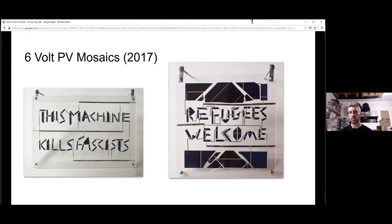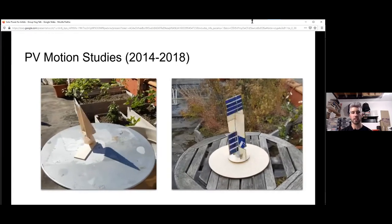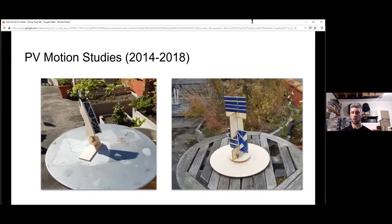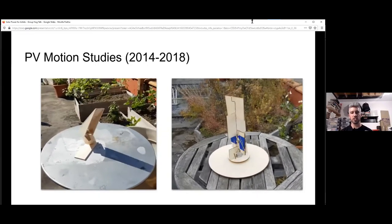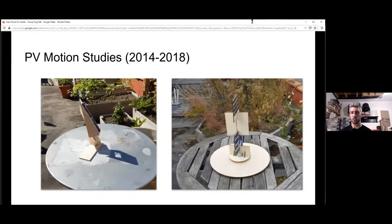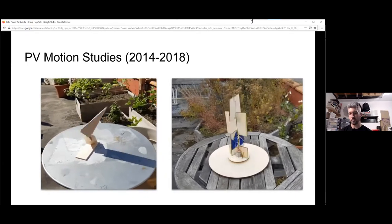So this is a series of work I did in 2017, creating functional mosaics. All of my work and all the work I'm interested in this space is functional solar powered work. It's not speculative necessarily. It all produces energy. Here's some other work that I was doing around that time. These were small motion studies around kinetic sculptures using solar cells with very cheap materials, very low resolution, balsa wood or simple laser cut shapes, very simple circuits.